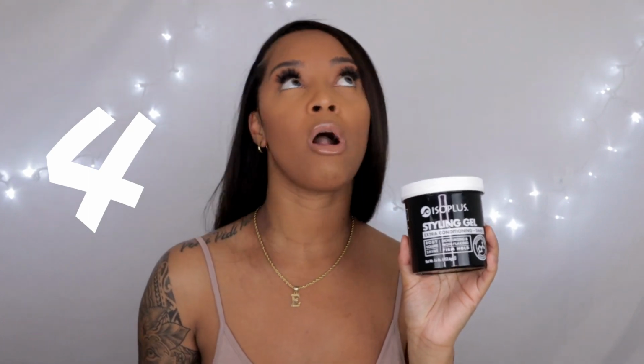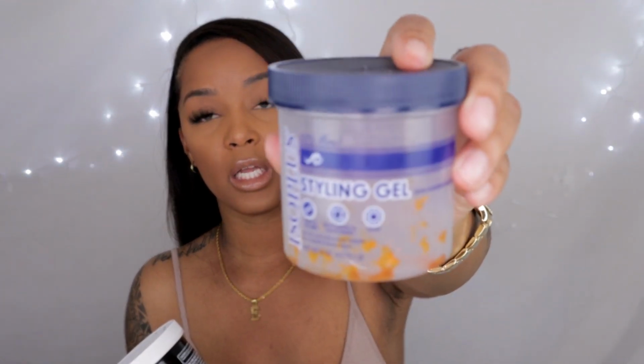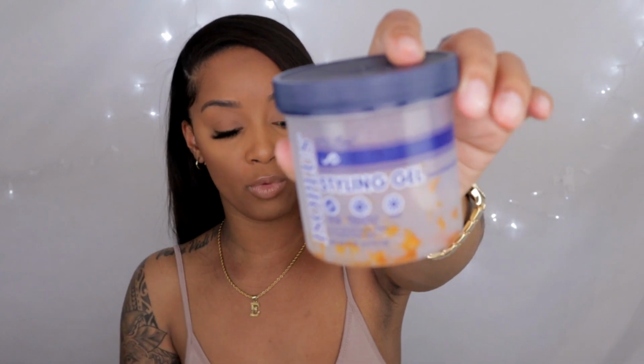I am getting into one of my favorite products, okay? So this is the ISO Plus Gel. I have another one or whatever. I also have this one. It looks all icky and it's almost gone. I really kind of put this gel on the map in my wet look video because I use this on my curly hair. But I absolutely love this gel. All right, I love it, love it, love it, love it, love it.